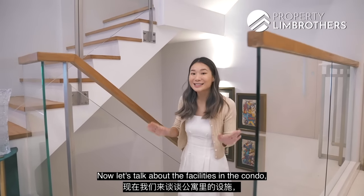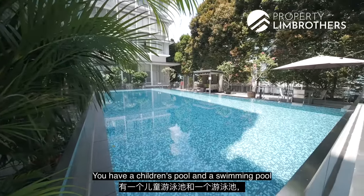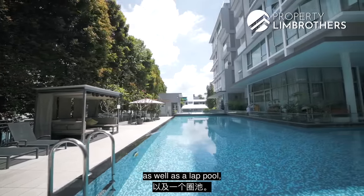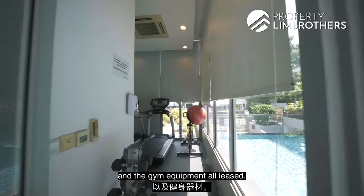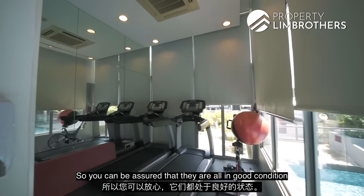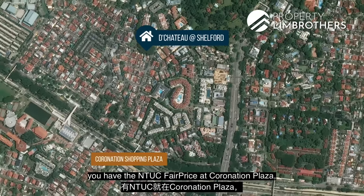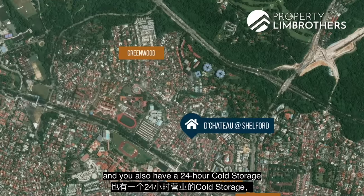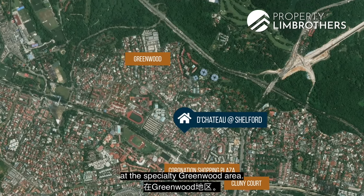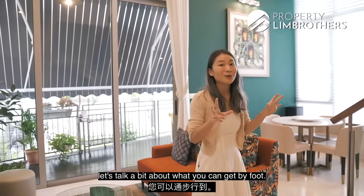Now let's talk about the facility in the condo as well as your amenities around the area. You have a children's pool and a swimming pool as well as a lap pool. If you have children, there's a playground right across our unit and the gym equipment are all leased so you can be assured that they are all of good condition when you come over. For your shopping and groceries, you have the NTUC FairPrice at Coronation Plaza, a Cold Storage at Cluny Court, and you also have a 24-hour Cold Storage at the specialty Greenwood area and one more Cold Storage at Guthrie House.